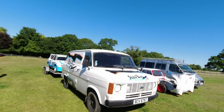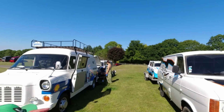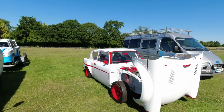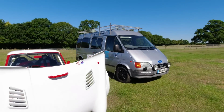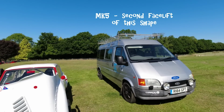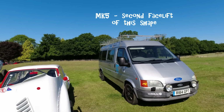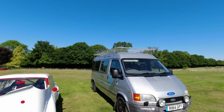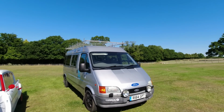And another left-hand drive Transit, this time a Mark II. Very much a gentle reskinning of the Mark 1. Rather mean-looking Anglia here. And oh, now what Mark Transit is this? I'd call it a Mark III facelift, but some people might call it a Mark IV. It's got the smiley grille, and yeah, a rare sight. Lovely to see one here.